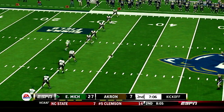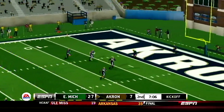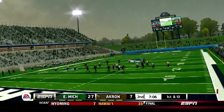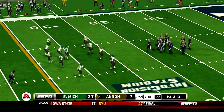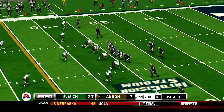Has the ball all teed up, and he's ready to kick this one off. Sends it sailing downfield. This one's going to be down in the end zone for a touchback. It's still only the second quarter. We've got a lot of football left, but I got to say, this one is teetering on the brink of a blowout.